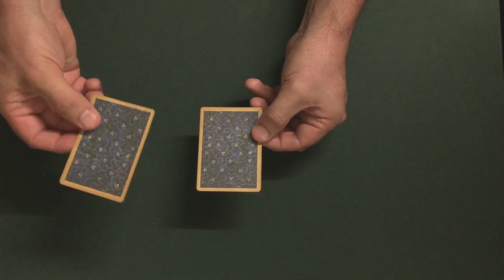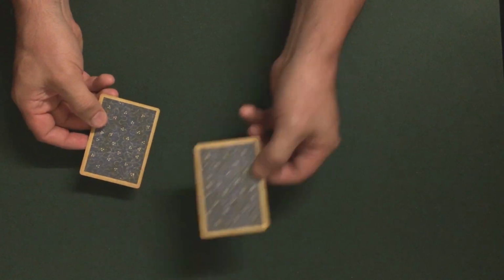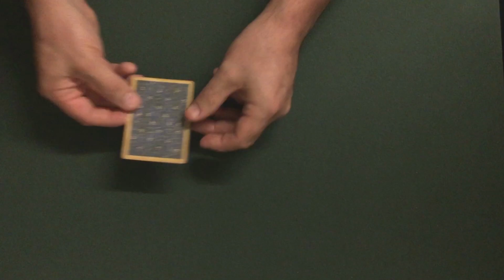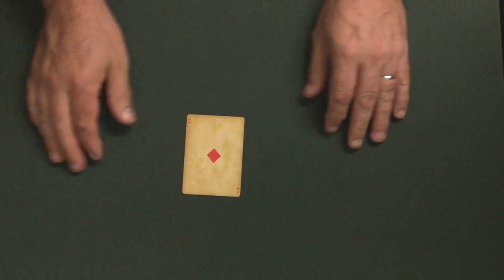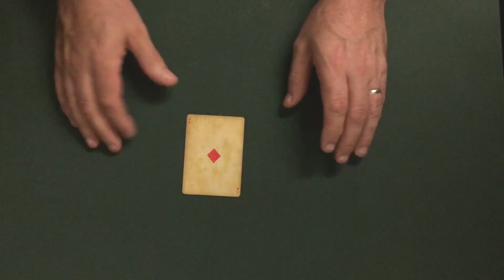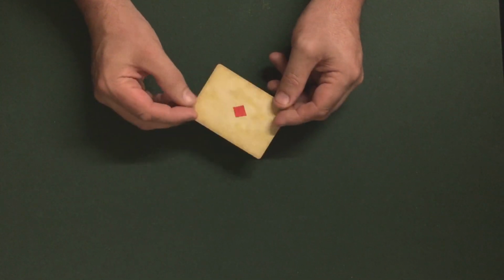If they say stop on this one, I know that's their card, so I get rid of this. Magician's choice again. Get rid of that until you're left with their card. It's a great revelation because you never look at the cards, they shuffle the cards, and it's a great impromptu trick.